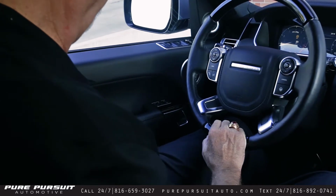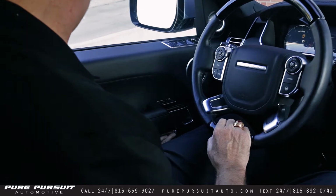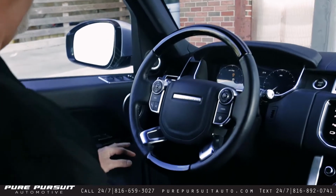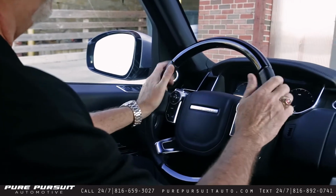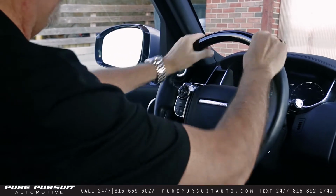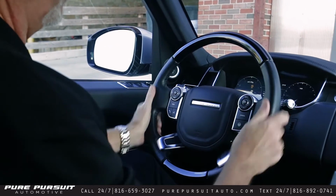You've got some panels here again to put things in your door, whether it be some papers, wallet, change, or your cell phone. It certainly fits in there. Going to the center of the cockpit here and the driver area, of course you've got this beautiful steering wheel here with the dark accents, the black, kind of obsidian color, and then you've got the leather here, which is really super grippy.